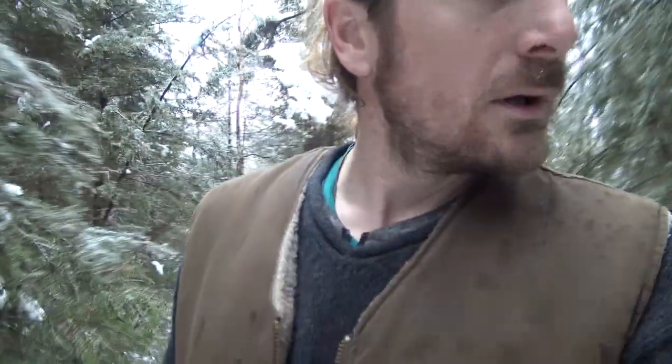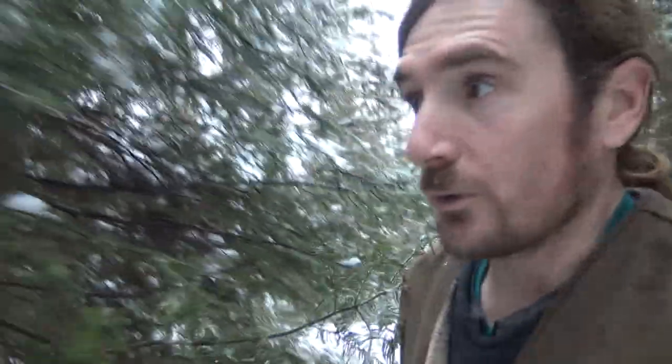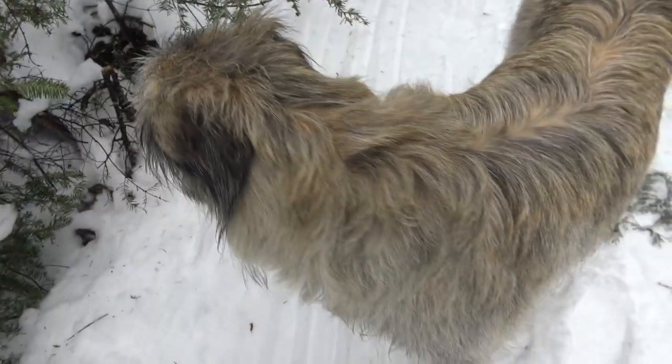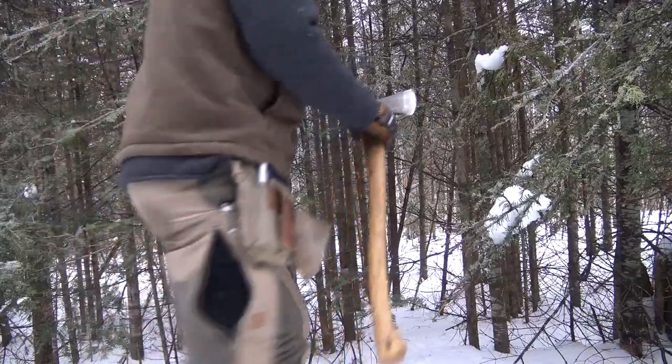I don't know that I needed to wear my tool belt out here on this mission. It's more of a hindrance than a help, but I just forgot to take it off, so it's going with me now. You know what else is more of a hindrance than a help? Hey? Yeah, you.